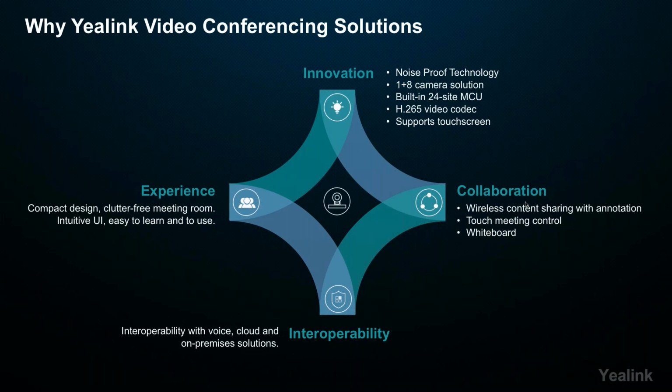Built-in MCU support has always been a core feature of Yealink since they first came to market 4 years ago, but that's now scaled up to 24 site connections supported on a single hardware device. And new this year is support for touchscreen products that we'll see a little bit later on in this presentation.